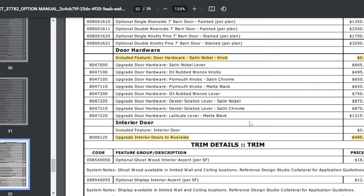But this is how they actually showed them together in the model home. They put the upgraded interior doors with the Latitude lever. And so you fall in love with that combination. And then you get to the showroom and they tell you the only way you can get that combination is if you spend $1,800. I'm not going to do that. So I chose to spend the $500 to upgrade the doors and $27 for each doorknob to upgrade the doorknobs myself.